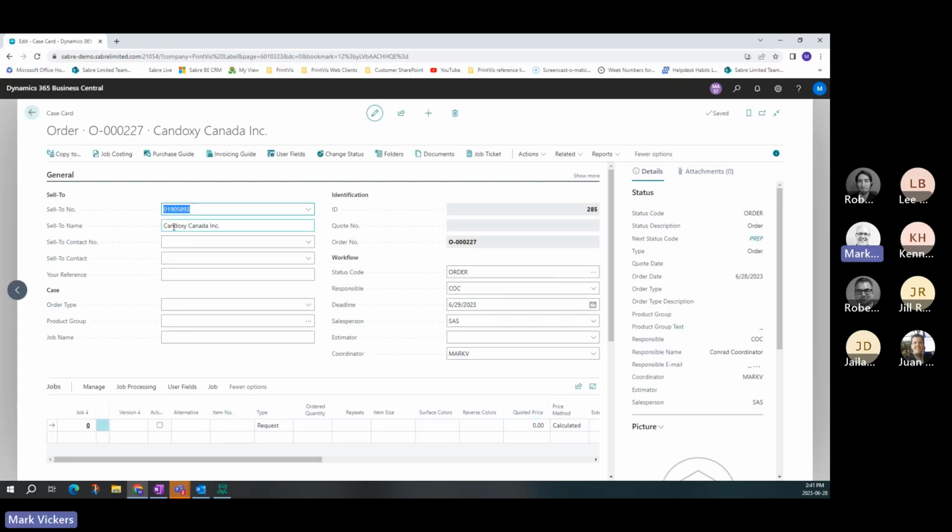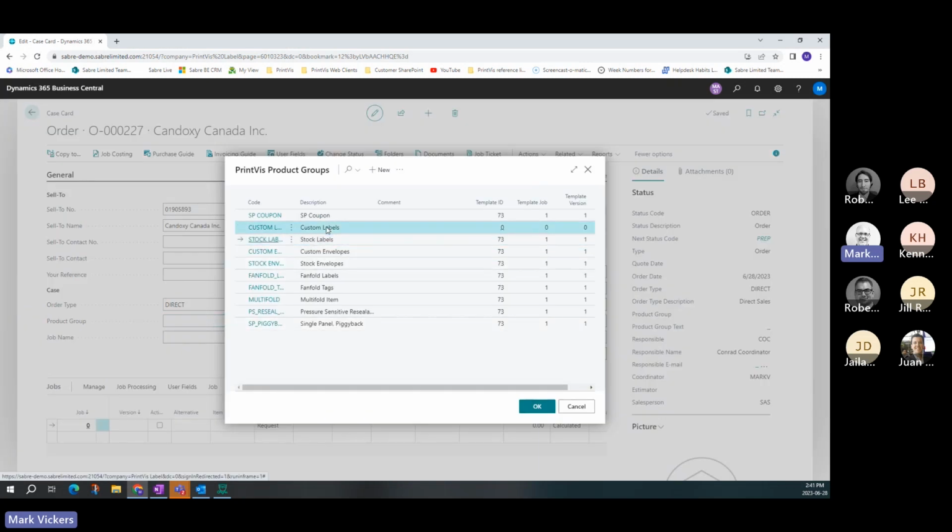And there's my stuff. I could put in a contact. I don't have one for this one, but I can select it if I want. I can do multiple contacts from one customer. I'm going to pick the order type, direct, and my product group, which is for a custom label. I could leverage a base template to automatically populate, that's what all of these do, but I wanted to show you something, so I took it out of this one. It doesn't exist, so it's not going to do any template function at this point.